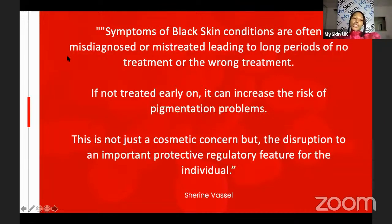Symptoms of Black skin conditions are often misdiagnosed or mistreated, leading to long periods of no treatment or the wrong treatment. If they're not treated early on, it can increase the risk of pigmentation problems. So this is not just a cosmetic concern, but the disruption to an important protective regulatory feature for the individual. So if we do not and cannot understand certain symptoms of Black skin, of course, we will ruin it. And in that process, we will make the symptoms worse for the patient.